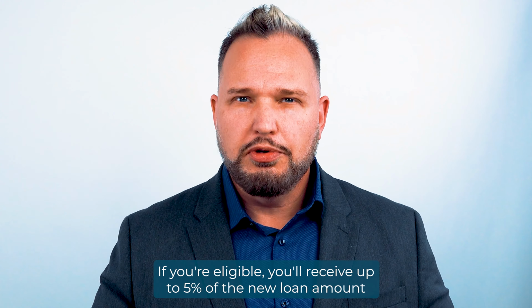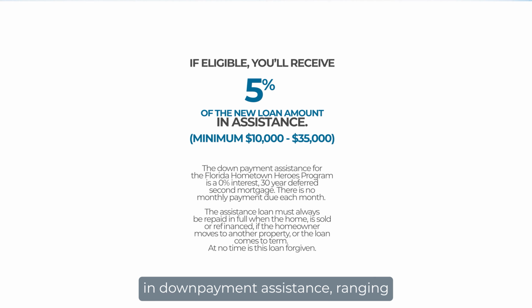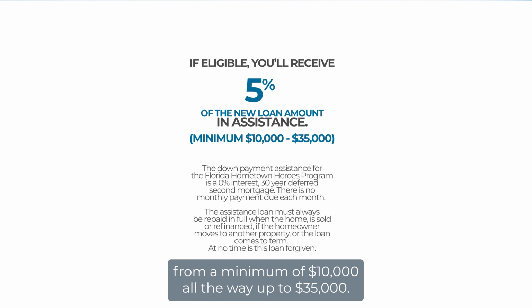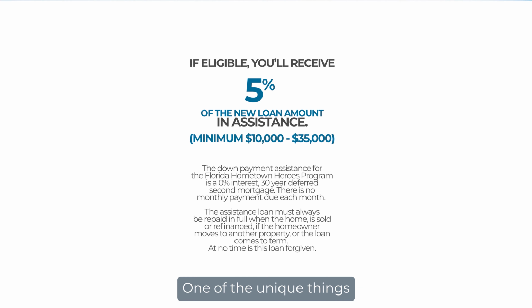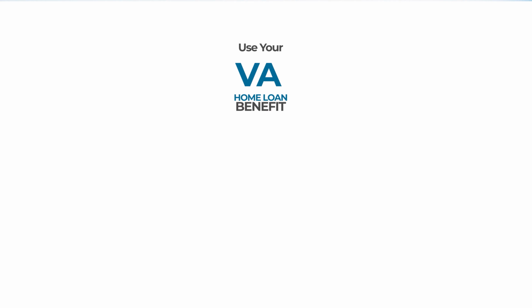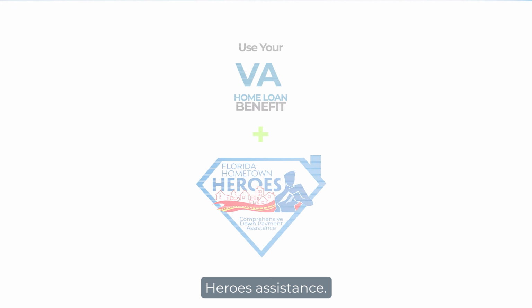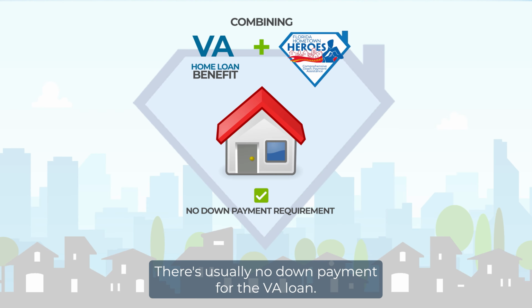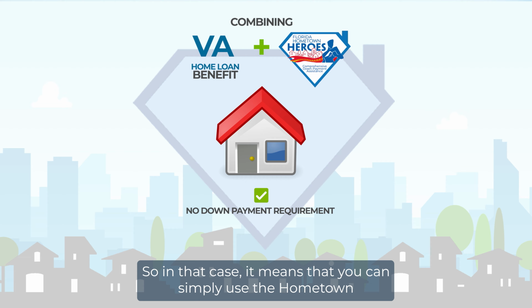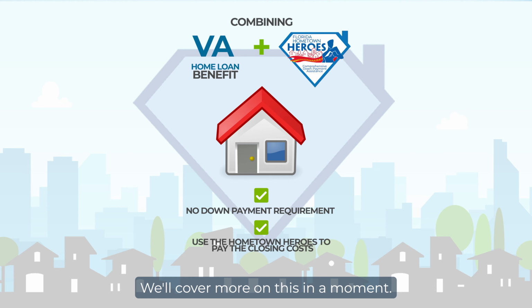If you're eligible, you'll receive up to 5% of the new loan amount in down payment assistance, ranging from a minimum of $10,000 all the way up to $35,000. One of the unique things that you have access to as a veteran is your VA home loan benefit. Now, you can combine your VA home loan benefit with the Hometown Heroes assistance. There's usually no down payment for the VA loan, so in that case, you can simply use the Hometown Heroes Assistance Fund to cover your settlement charges. We'll cover more on this in a moment.